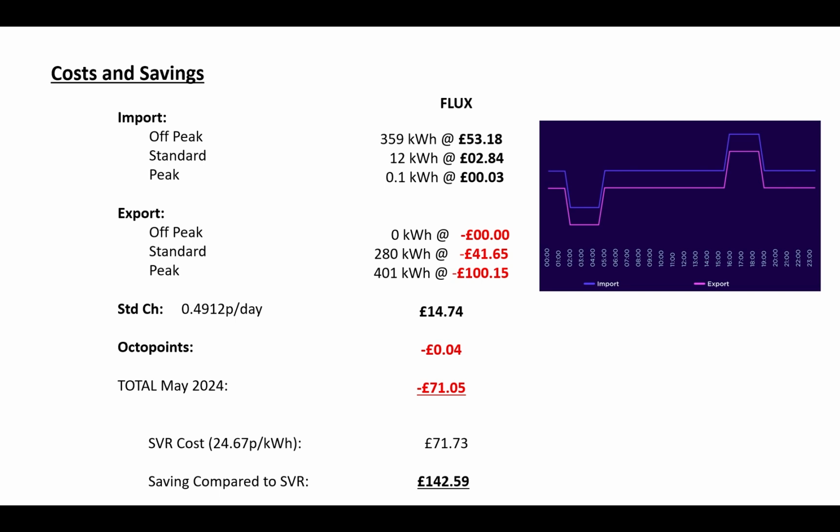And conversely, the export does the same. So you get a poor export rate during the morning, an okay one during the day, and then you get a peak rate in the evening. So that's where if you've got solar and a battery, you can then force export during that peak rate. And that's where you can make your money back.